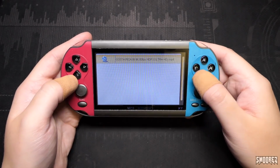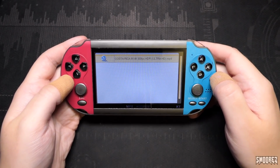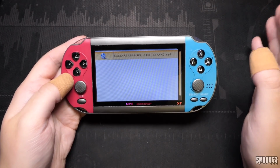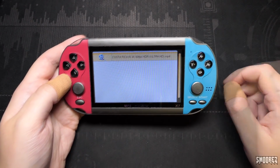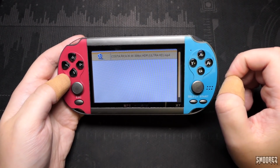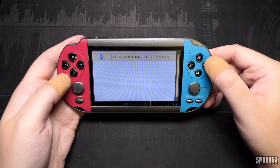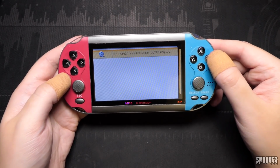If we go to Movie, I have got the Costa Rica 4K 60fps HDR Ultra HD video on here. Now, this is a 720p video. I didn't want to put a 1080p on here to stress this out. I didn't want to overload the powerhouse of a system and chip that's in here, so I've just got a 720p video, I think at about 5 megabits a second. But this is what Costa Rica in 4K, well, not in 4K, looks like on the X7 thing.